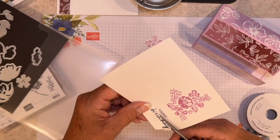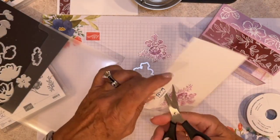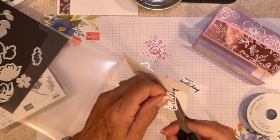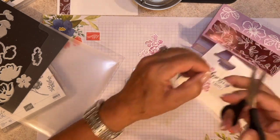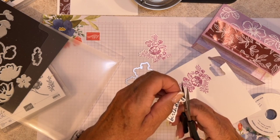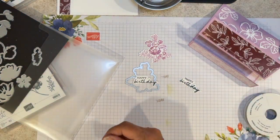And you guys, you remember when you fussy cut, you want to move the paper, not so much your scissor, because when you move your scissor, you get those blunt edges. So move your paper. I'm just going to cut this off so that I don't have so much weight on there, so I can get around the tail on my Y. So then I have this fun little word piece.